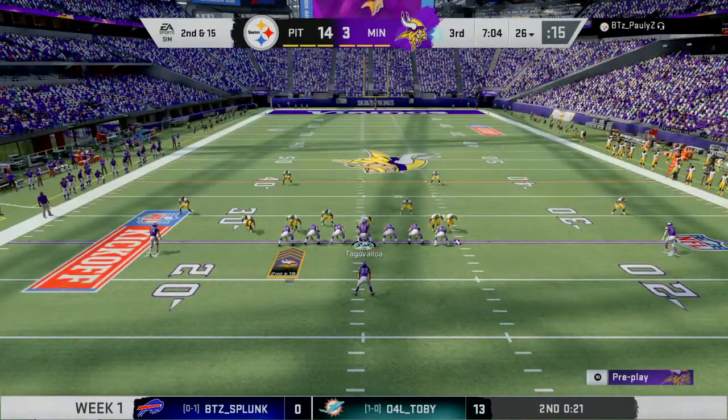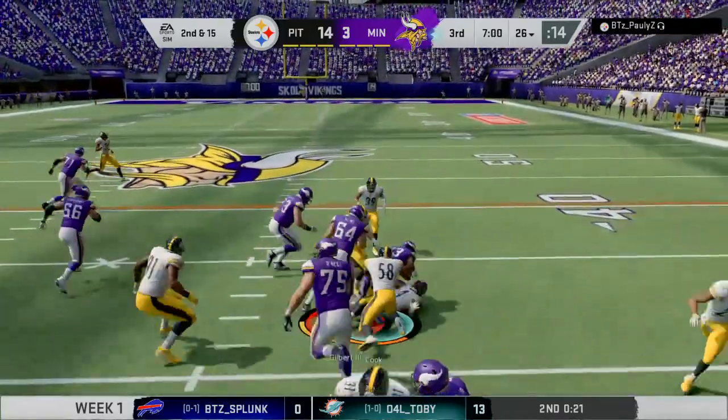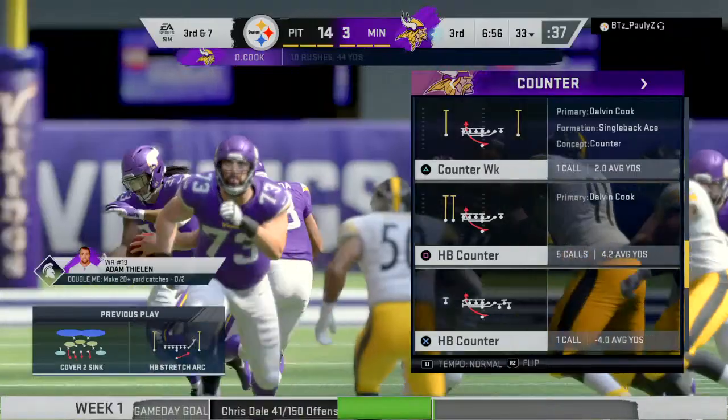A 10th carry in the game for Cook. And he's going to get about 7 yards on that one, up to around the 33.